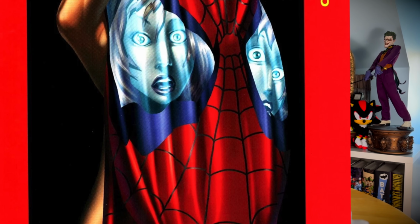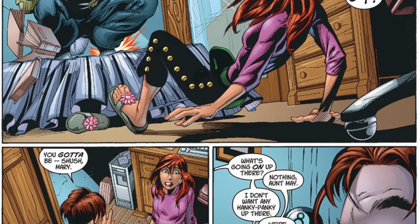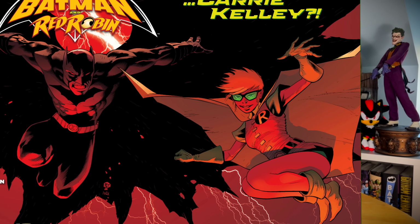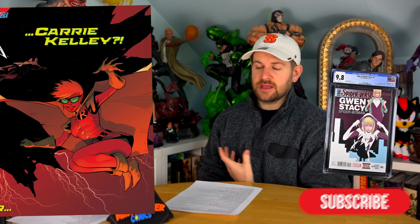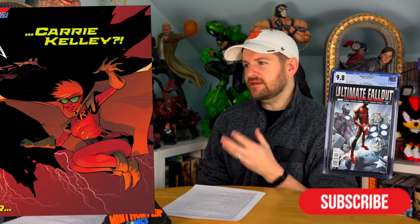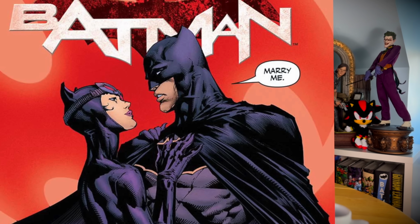Ultimate Spider-Man 13, great issue. MJ, very obviously, learns Peter's secret in this issue. Batman and Robin 19 shows Carrie Kelly as Robin. Carrie Kelly, obviously, from the Frank Miller Batman. First Carrie Kelly as Robin in continuity, even though that's not exactly what happens in the story. Batman 24, Batman proposes to Catwoman. That crucial moment is right there for us on the cover.